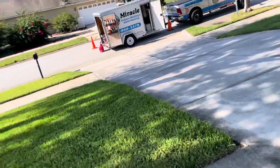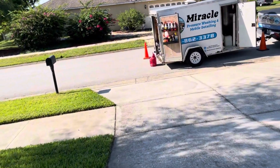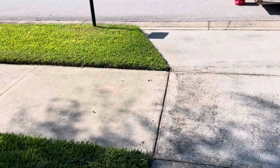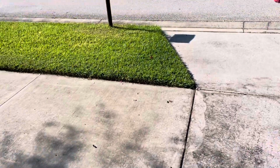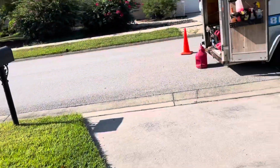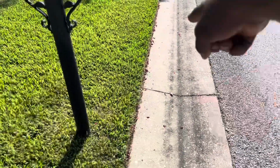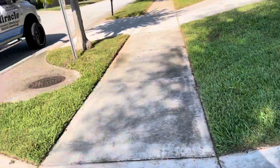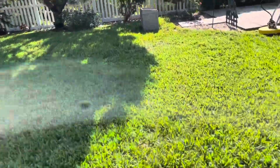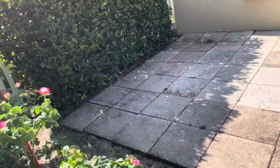Let's do it. How y'all doing out there, YouTube? I think he said he did the sidewalk. Y'all can see right there where he stopped at. Got the sidewalk. Then we got the gutters, the road gutters. Then we got a back slab back here. I'll show y'all when I get back there. All right, this the back. The back bricks. Clean these up real good.